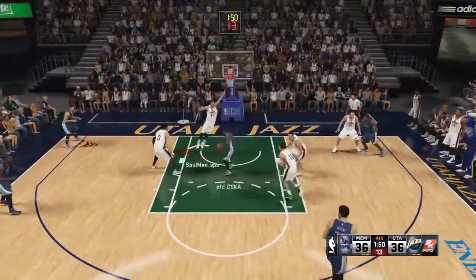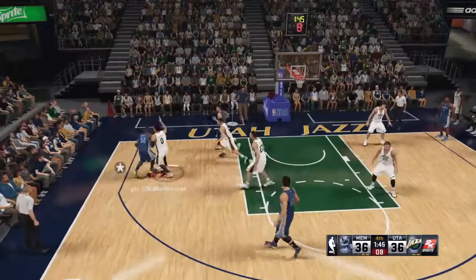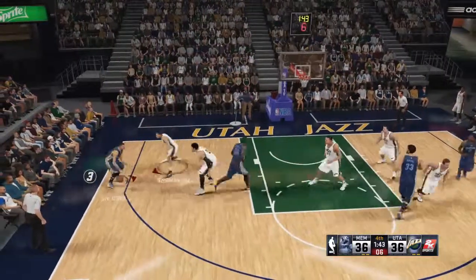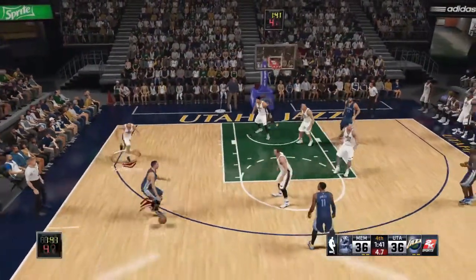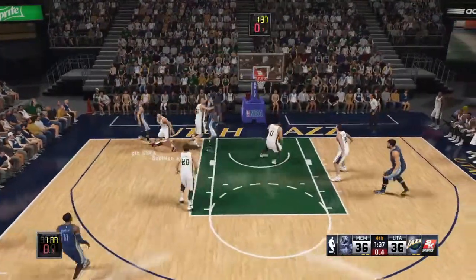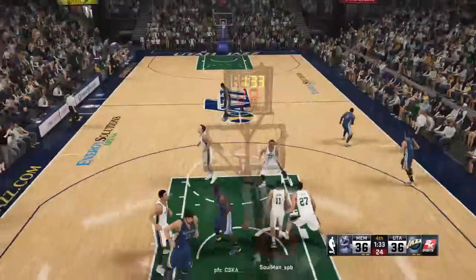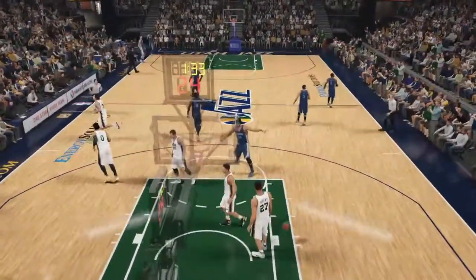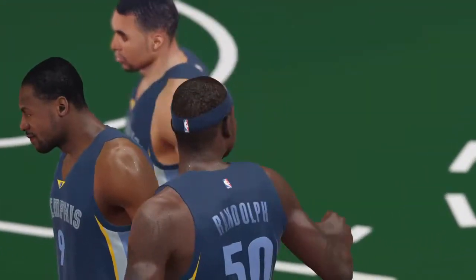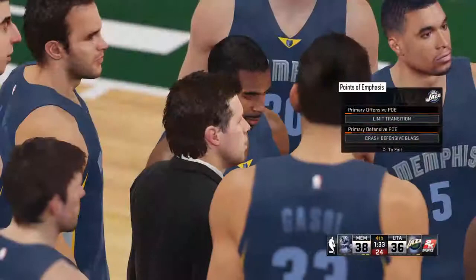Now here's Conley. Gasol up top. Over to the left wing. Randolph dishes to Lee. Shot clock at 6. Shot to end this cold run. Here's Randolph. And that one's good. If you battle for the offensive rebound and come up with it, you're guaranteed a high-quality shot on the follow, just like he got there.